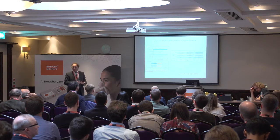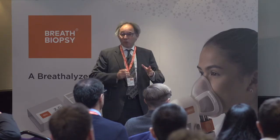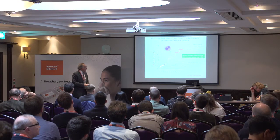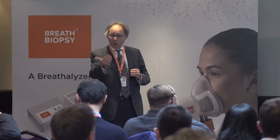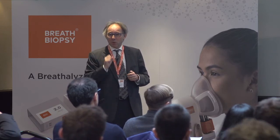And here you see that using a biomarker may drive you to select your treatment in a disease, which is, I think, extremely important. This is one of the most important studies, I believe, over the last 20 years, driven by Ian Pavord when he was in Leicester. This is really the study that established the value of induced sputum in managing asthma. In this study, they compare a management based just on symptoms or lung function versus a monitoring of the disease based on measuring sputum eosinophils.